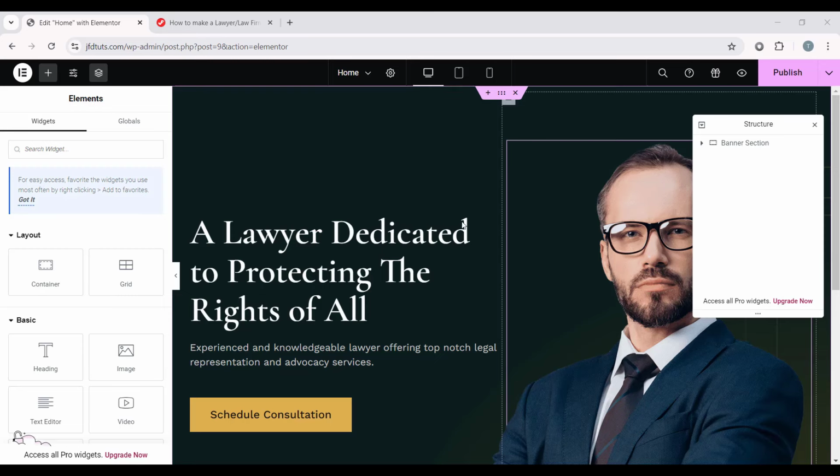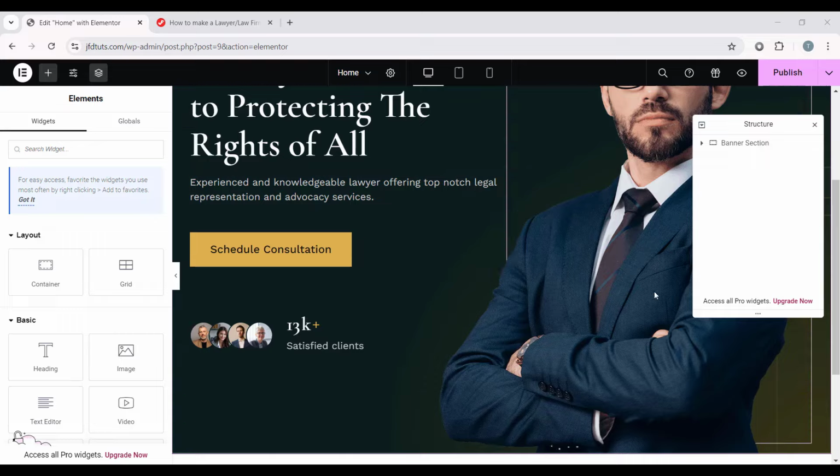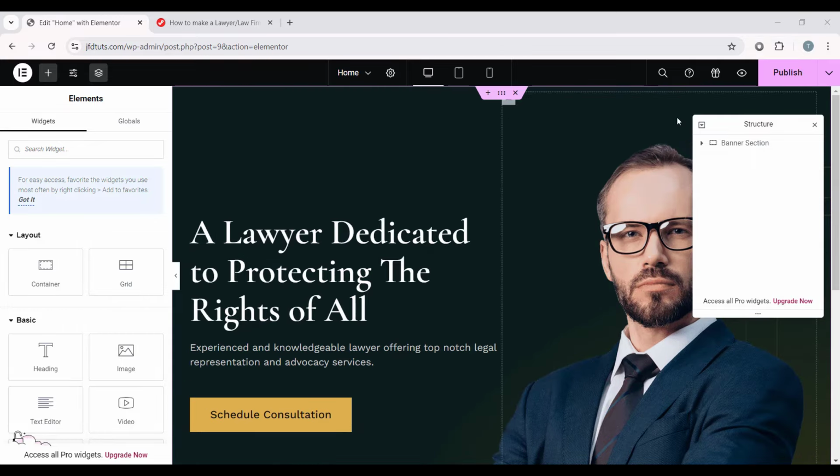But before that, let's update our Elementor page builder because we don't want to lose anything we have made here, right? So we are saving it for the first time. So it says publish. Click on this publish. Now our work is saved. We have published this design.